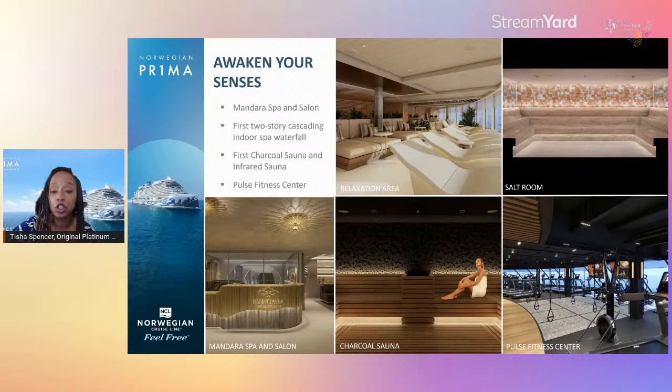Now, you'll be able to enjoy a variety of spa services and state-of-the-art treatments, a hydrotherapy pool, which is one of my favorite things to do on a cruise ship. Plus, they have a spacious relaxation room and the first two-story cascading indoor spa waterfall. Now, what I love about the chairs, they're heated, guys.